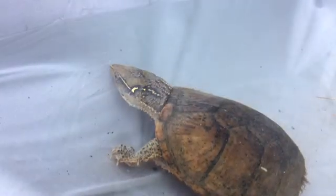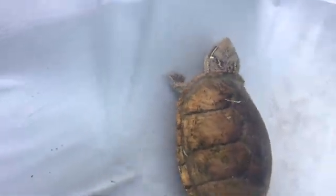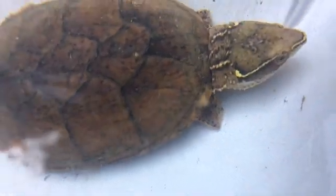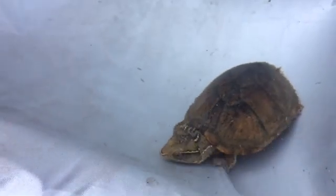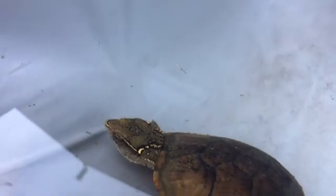Let's look at some of the physical characteristics of this turtle. As you can see, it is not a big turtle at all. It's got a nice rounded shell, which helps it glide through the water. Its webbed feet help it swim through the water. If you look at it, it has a beak just like a snapping turtle. It looks a lot like a snapping turtle. It's got nice yellow there on its neck and on its head.